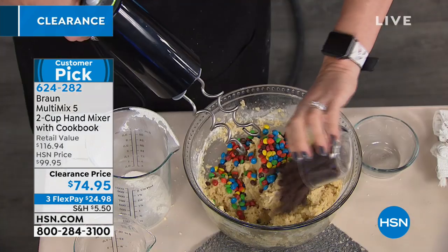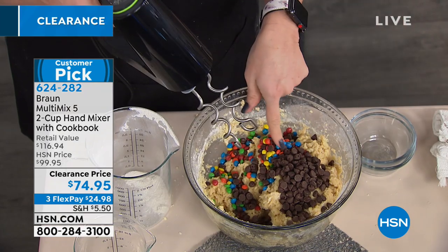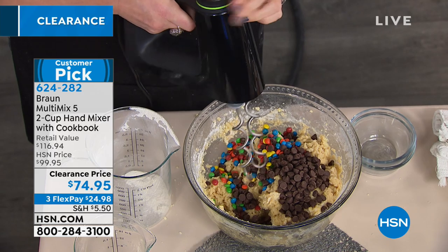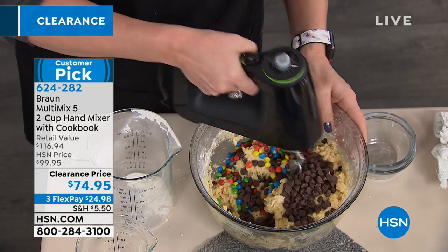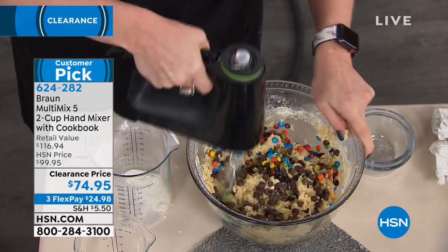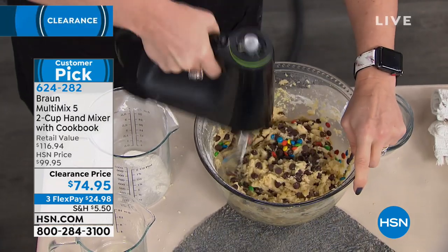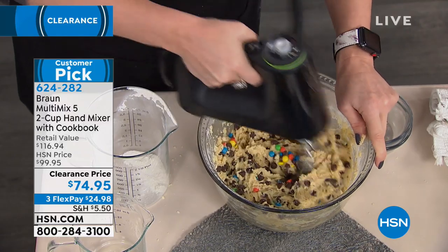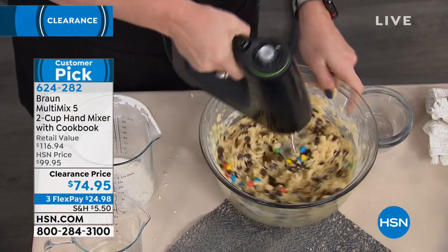You might think, oh, I just need my mixing blades or my beater blades. I don't wanna crush my chocolates. I just wanna incorporate my chocolate. So you can see, I'm just gonna use my dough hook to incorporate my chocolate. And then I have created the most amazing cookie dough in literally under a minute that most hand mixers would give you a tough time with, because guess what?